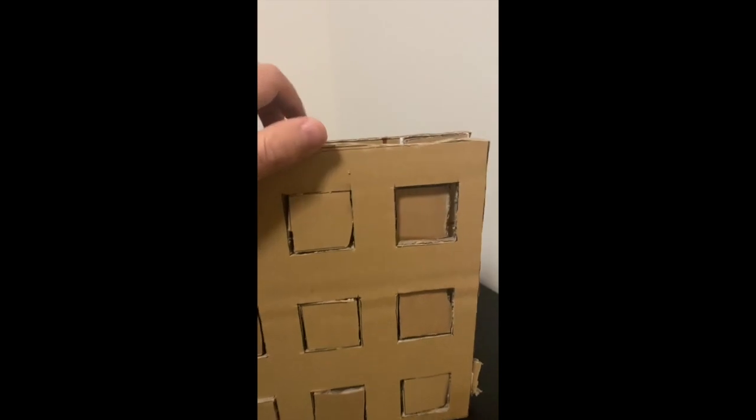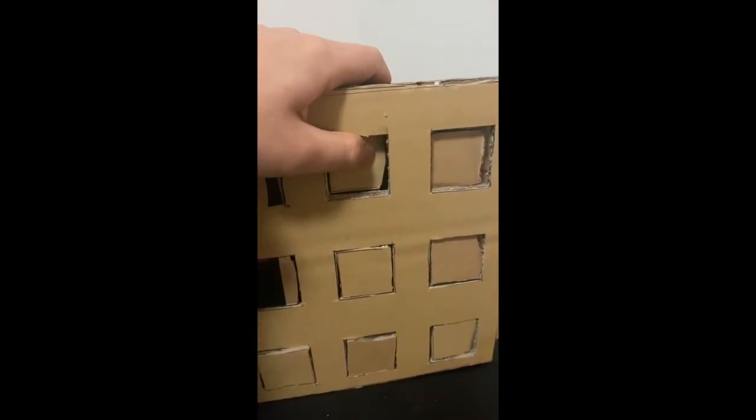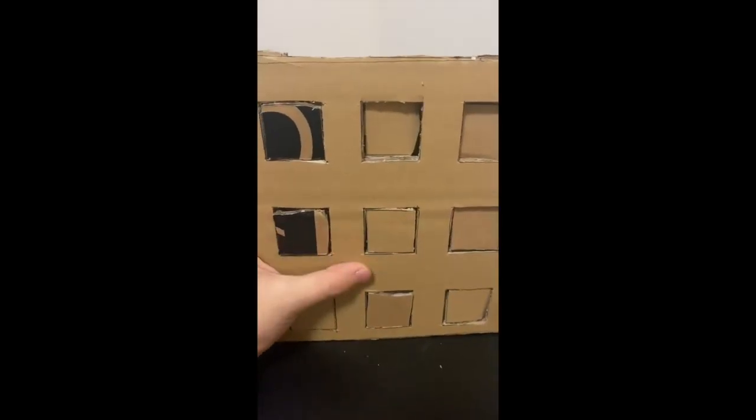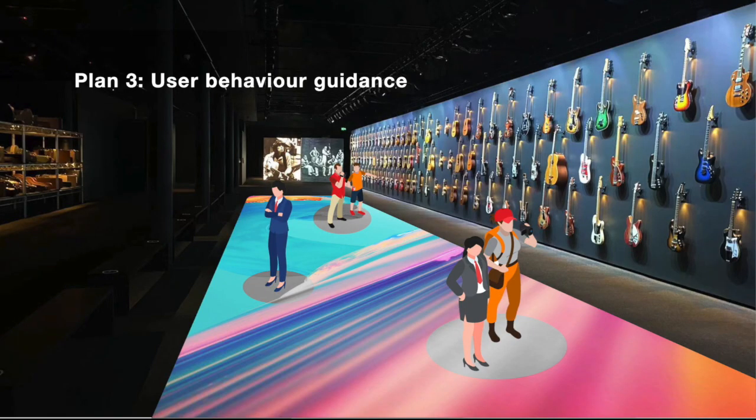I made small models to show how it works. And here is a model to show how the chess area works. I made it with corrugated paper, but I want to use glass to make it. Here is my last plan.